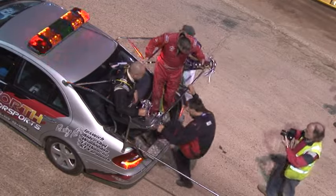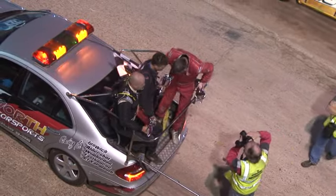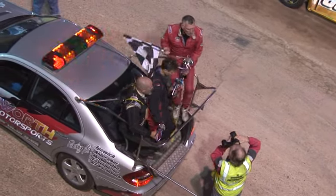Tim Hudson there, a super charge by him after stroking it a little bit in the heats, but in the final, was he quick or was he quick? And up to the top three, a big challenge there.